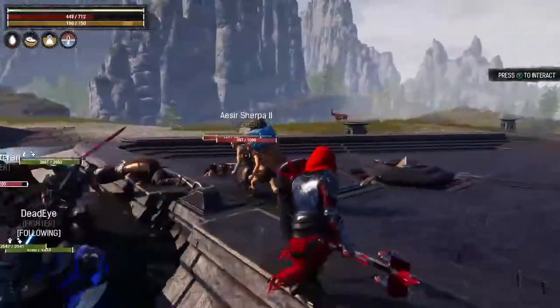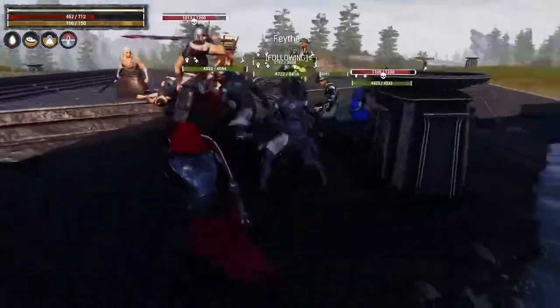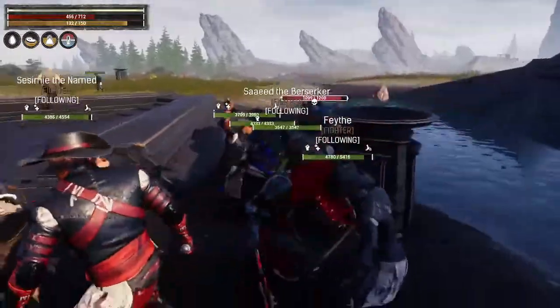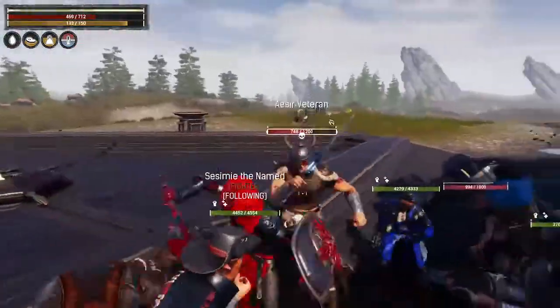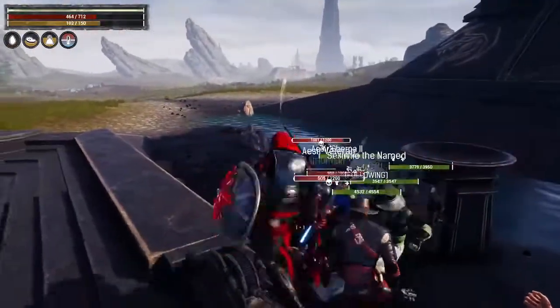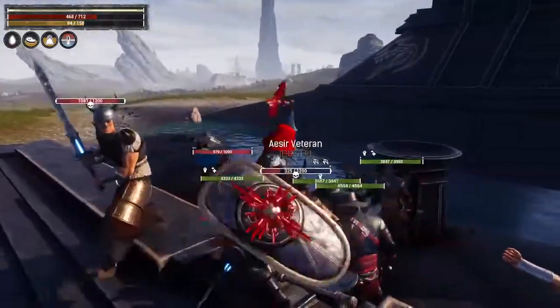Oh, we get a level 2 Sherpa. There's another named one there somewhere. I can't quite tell what he is. Come on, come on, come on. Geez, if I can get to him in the middle of my guys, I can take him out. Jeez, they're just all over him.